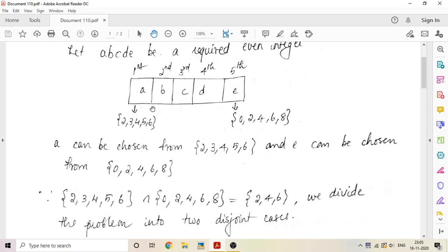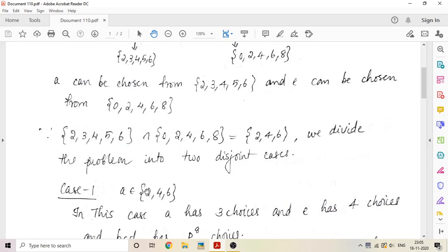The first case is where in position A you have the numbers 2, 4, 6, and the second case is when you have the numbers 3 and 5. In these two cases we will look at the number of choices. Then by using the addition principle you can find the required number of integers. So the intersection is 2, 4, 6. Let me take the first case as A belongs to 2, 4, 6.